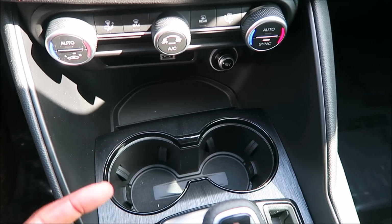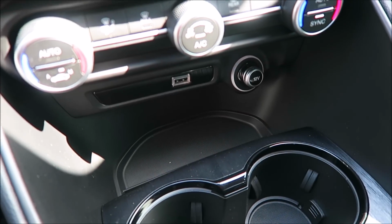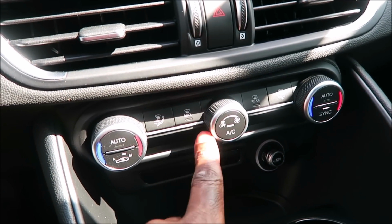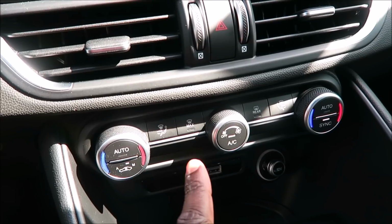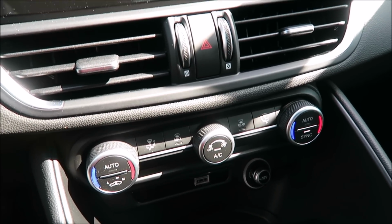They are exposed cup holders for 2020. You have extra storage there, your 12 volt and that USB that I spoke about. You also have your HVAC controls. You can get the heated seat option and heated steering wheel option. That is an additional, but you do have your dual zone climate there.